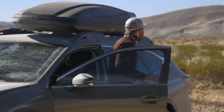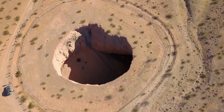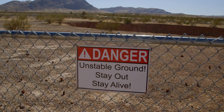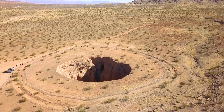Oh man, yeah, that is a sinkhole. Wow. It's called Devil's Throat, and it's a sinkhole more than 75 feet across and 120 feet deep. It's fenced to keep visitors from accidentally driving or falling into it. That's massive, and that comes out of absolutely nowhere.